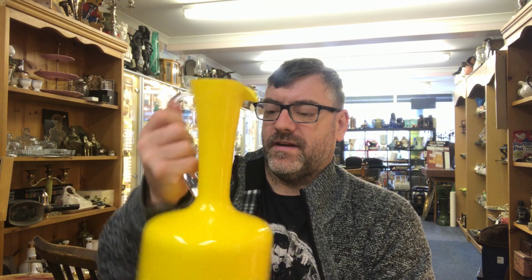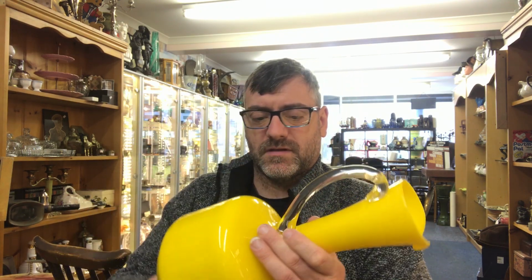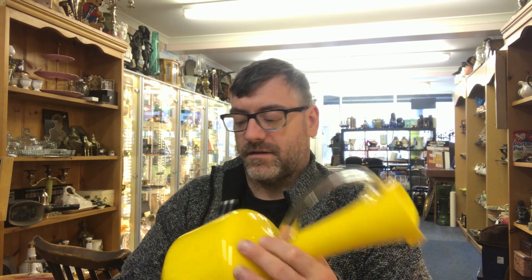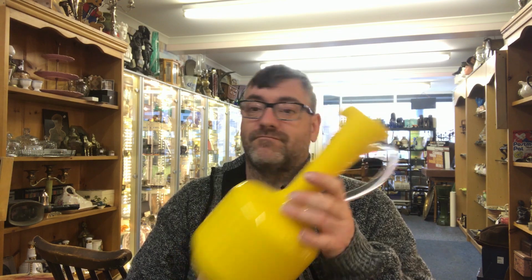And from the shape of it, you would really think it put a lot of pressure on this handle when you tip it up, but no damage on the handle or nothing, so it's really nice. And for £10, that was a gift.